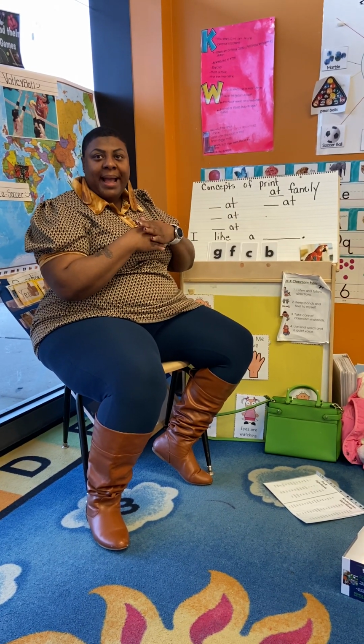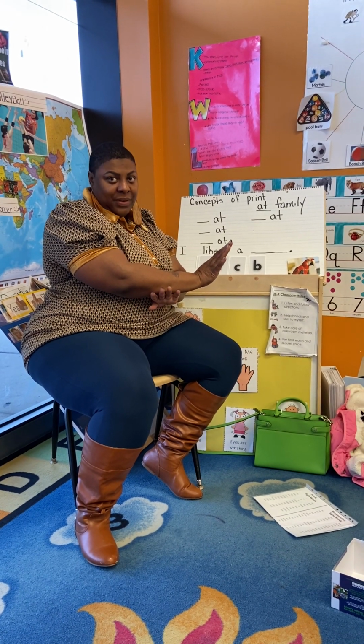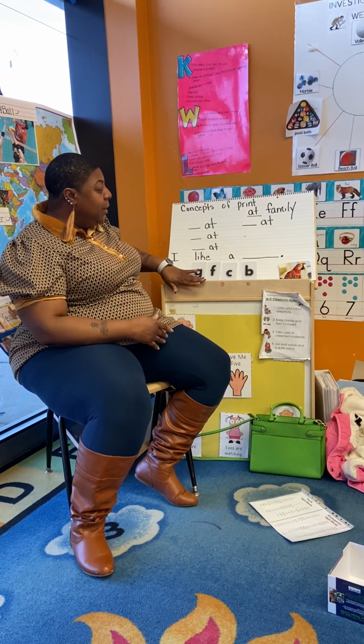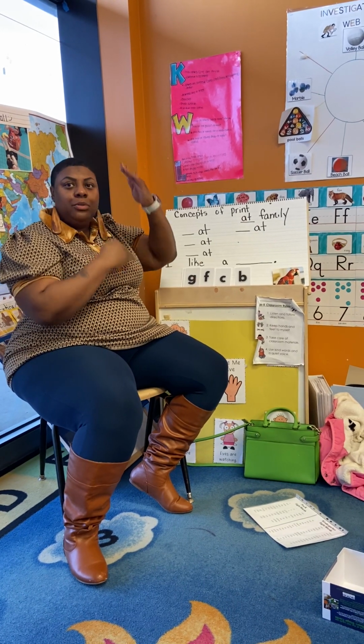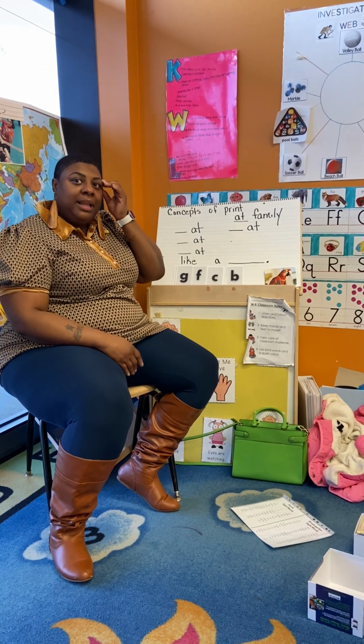You can use that activity as a transition and transition them to the next activity. You see what I'm saying? Yes. So you could put that on the back end. You could put the letters and sounds on the back end and use it as a transition. You don't have to do those concepts in order. You see what I'm saying? And I'm gonna show you what that looks like in a minute.